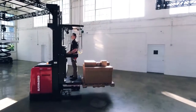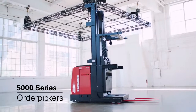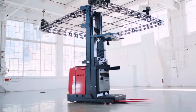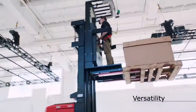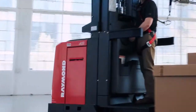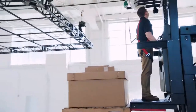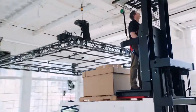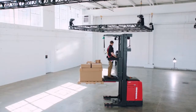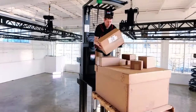At Raymond, we design and build the best lift trucks in the business. The 5000 series order pickers are built with three things in mind: productivity, versatility, and efficiency. Equipped with Raymond's ACR system, the trucks have faster, more responsive speeds, fewer parts, and faster troubleshooting for reduced downtime. And with variable lift-lower speeds for better control of load handling, operators can keep loads stable.